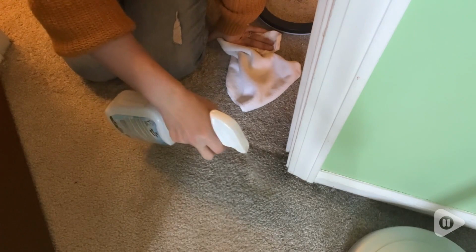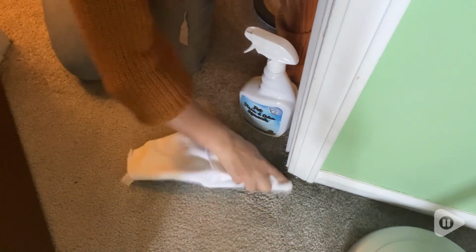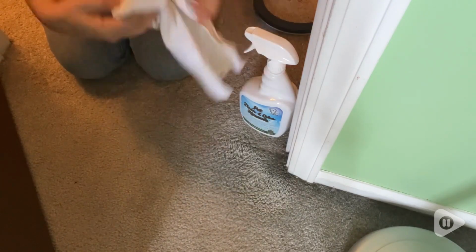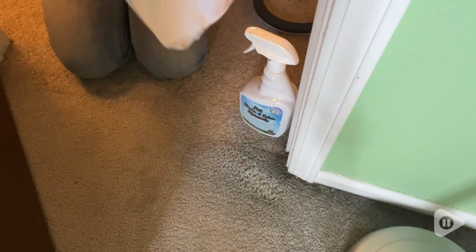I can smell this, but I have no issues with the way that it smells. It is so mild. It's a barely there scent, and it really deodorizes very well.